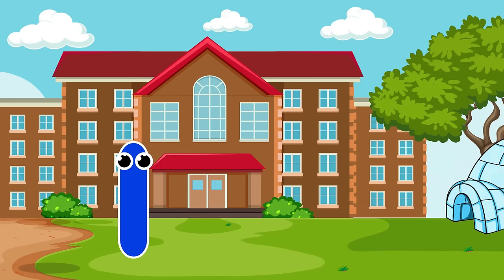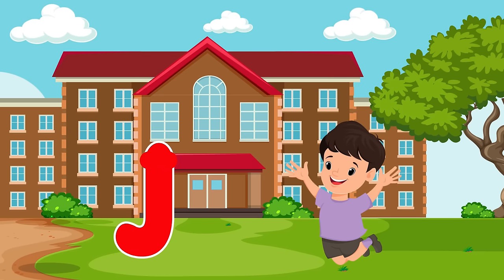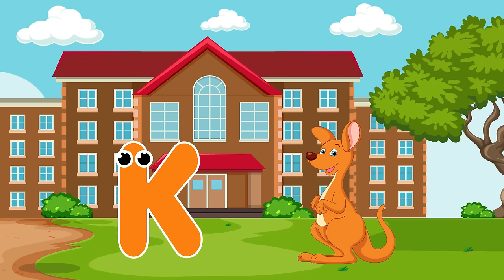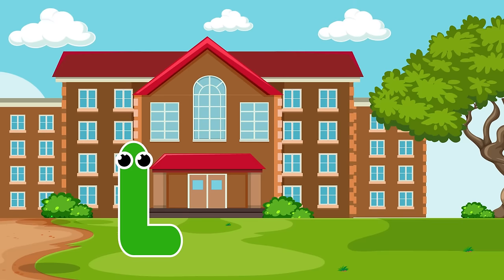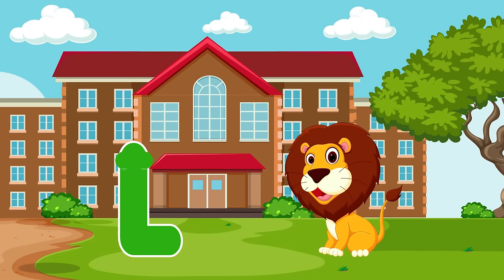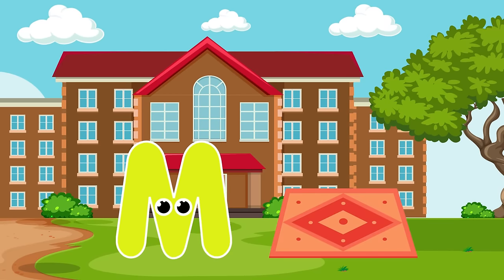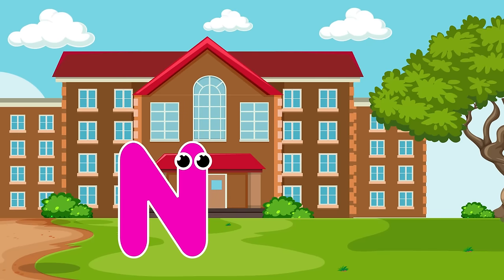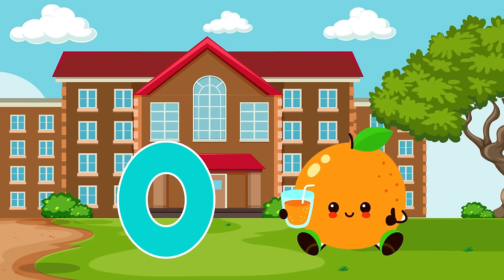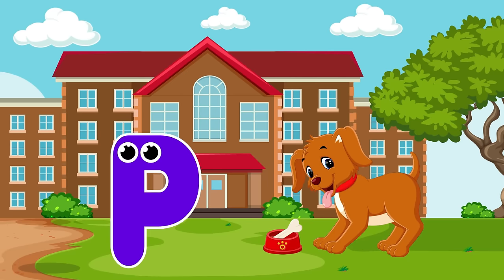I is for igloo. I, i, igloo. J is for jump. J, j, jump. K is for kangaroo. K, k, kangaroo. L is for lion. L, l, lion. M is for mat. M, m, mat. N is for net. N, n, net. O is for orange. O, o, orange. P is for pet. P, p, pet.